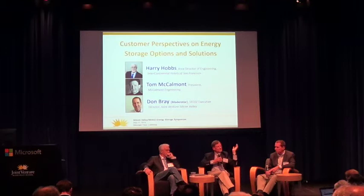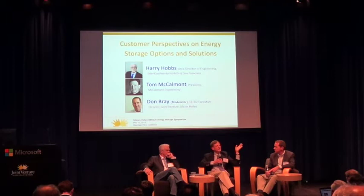I grew up in the computer industry, and so I always draw an analogy to it, which evolved to a place where both centralized and distributed resources became valuable. We all carry computers in our pocket that are distributed. We have the internet, which is a centralized resource, and it's the combination of the two that really works. And I think energy is on that same path.